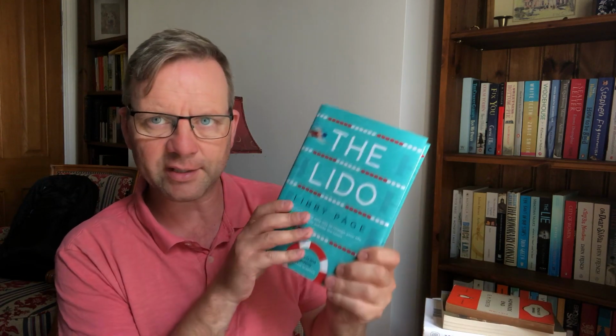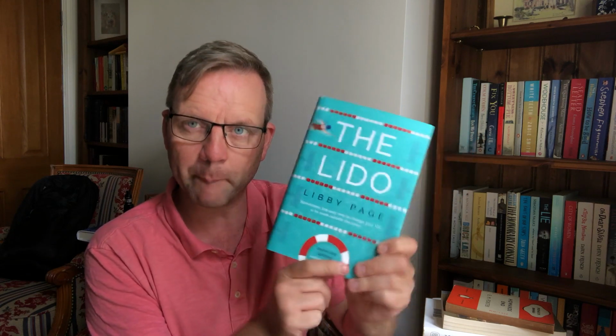Next new book here is The Lido from Libby Page. This was a good spot. This is brand new, but it was in Oxfam. And Vicky spotted this because she knew I wanted this, and she spotted it on the shelf. Well done, Vicky. £1.50, a bargain.